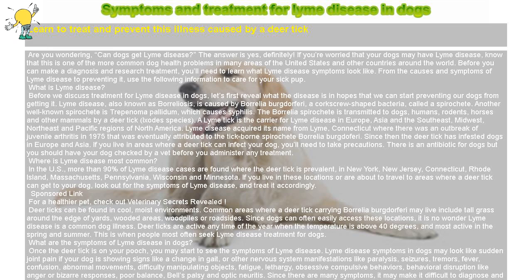In dogs, acute or subacute joint pains are common early Lyme disease symptoms. In some breeds, mainly Labradors and Golden Retrievers, early symptoms of Lyme disease can manifest as a fatal kidney disease, with signs of generalized edema.